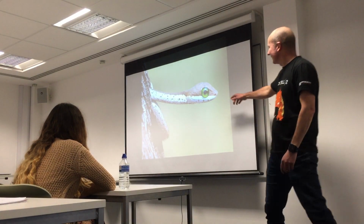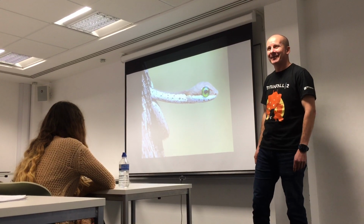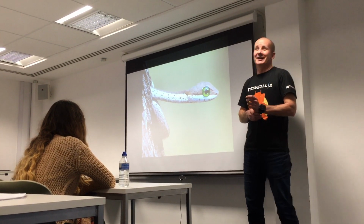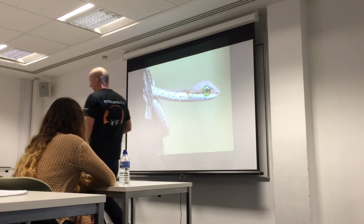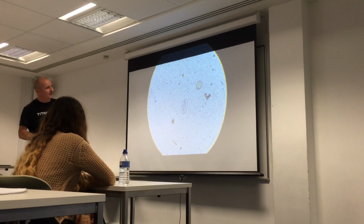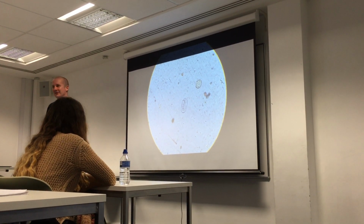This snake is a baby boomslang. So this is quite a dangerous snake. We didn't know it was a baby boomslang at the time, and the local guide had told us it was a different snake. But I found out afterwards. Adult boomslang look very different from that. These are some parasite eggs that I extracted from monkey. That's a Strongyloides egg that I extracted from some monkey poo.